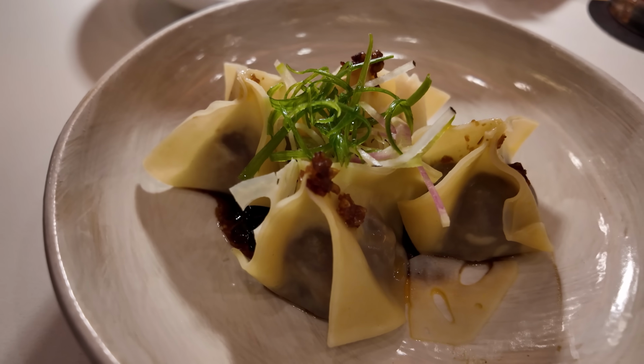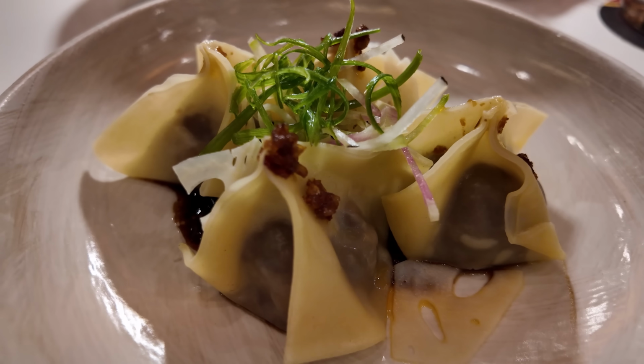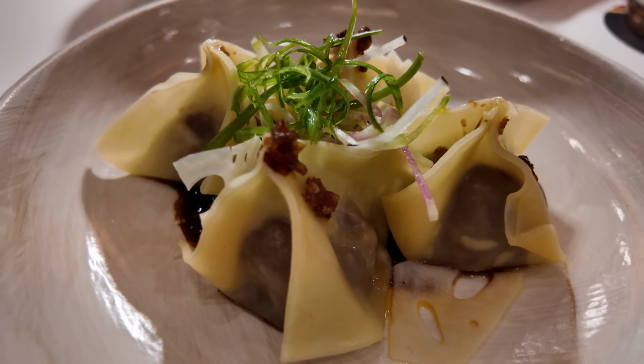One thing I will say about this is tonight they are very, very salty. And I like my food to be very well seasoned, but this is almost too much for me. I feel like that's just maybe a bad night for them because I've had them before and they've been not overly salty. Another bite of goat cheese ravioli to go. It doesn't miss.